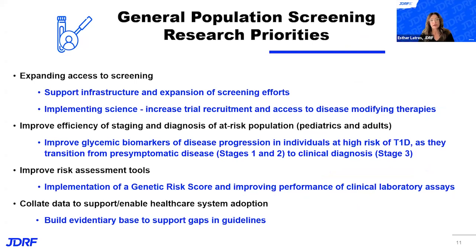So just to provide some of the research priorities, it's expanding access to screening with a lot of the programs that we have with support infrastructure and expansion of screening efforts. Implementing science, it's a way, obviously, the only way to increase trial recruitment and access to disease-modifying therapies. We need to improve the efficacy of staging and the diagnosis of at-risk population, both in pediatrics and adults. We are improving glycemic biomarkers of disease progression as they transition from stages 1 and 2 to clinical diagnosis.